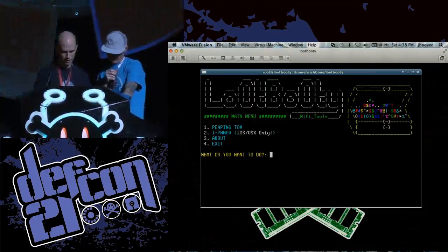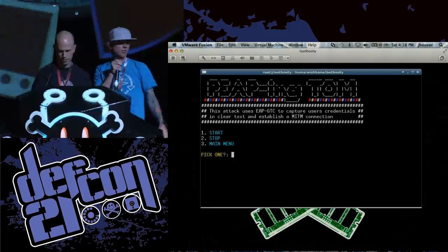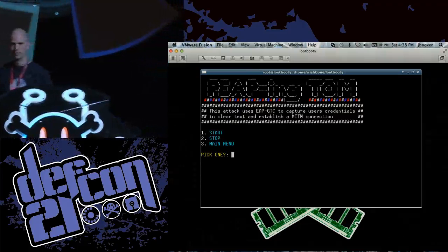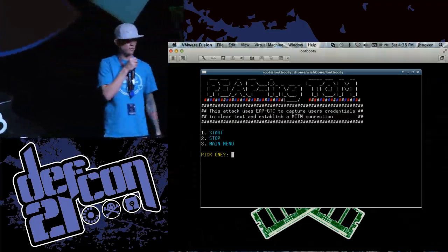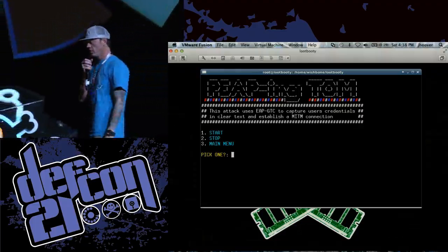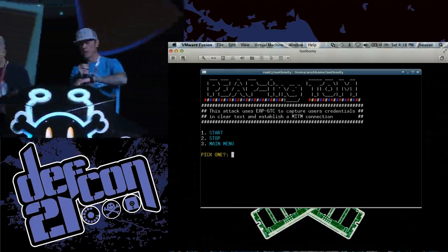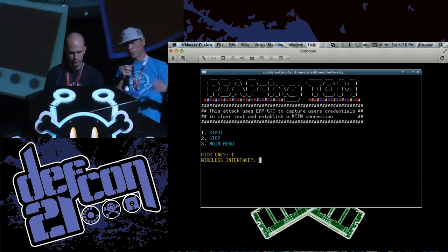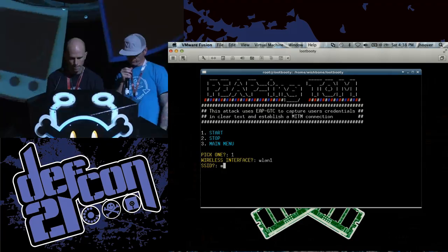Let's do the other attack. All right, so the next attack is the Peeping Tom one. The first one only works on iOS and OS X, because those are the only ones screwing up MSCHAPv2 at this point in time. So the second attack's Peeping Tom. That works on basically everything that supports GTC.